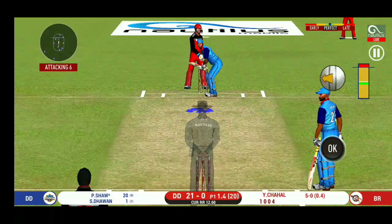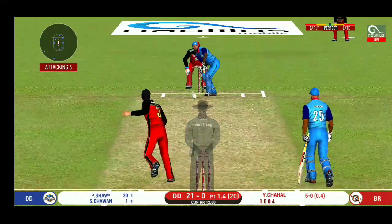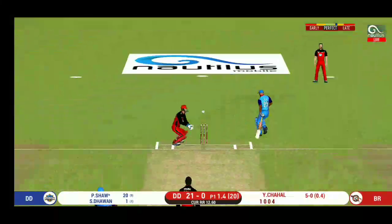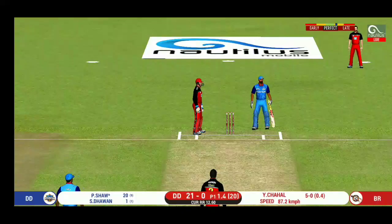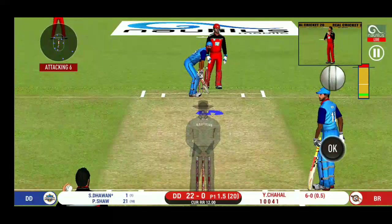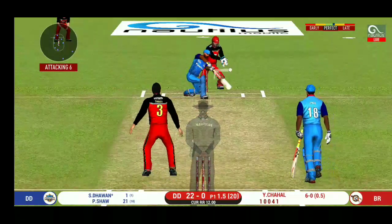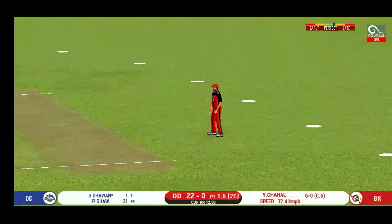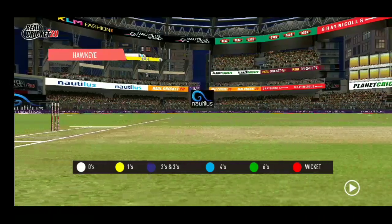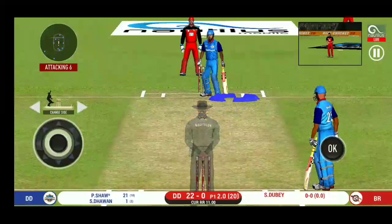Oh, he has got a wide range of shots. What is he going to do next? Strokes it into the gap for a single. He is unlucky there and once again hit straight to the fielder. Pacer introduced from the other end.